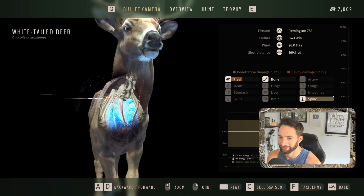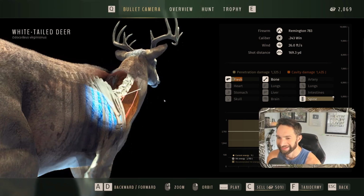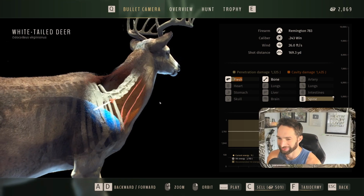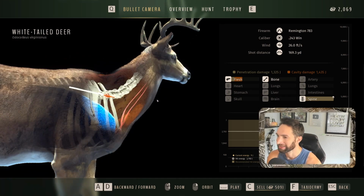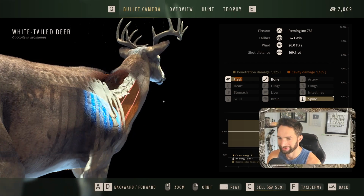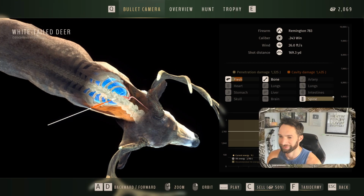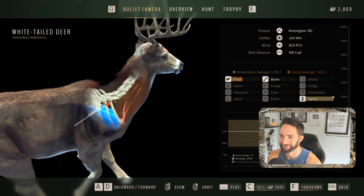Ooh, shot was a little bit high. Looks like we hit it in the spine. Okay. Another spine shot. So 2 spine shots here. I'm not exactly sure how we hit this one in the spine, to be honest, but you know what? That's our first whitetail buck down, nonetheless.